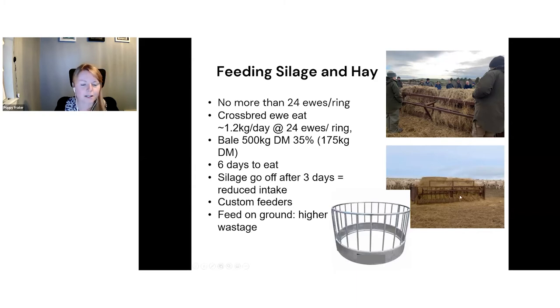I put some pictures here from a farmer I was recently on, of some customized feeders that he developed to prevent the ewes jumping up on the hay, and also they come in at the sides as they eat, so get greater utilization, less wastage. It might spark ideas, might be helpful to some. And then obviously the other option is to feed on the ground, and that will be good for their intakes. They'll all get access, but it's poorer for wastage, so it's a bit of a balancing act there.